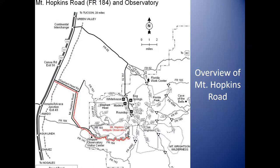And Hopkins Road can be really good. There are some lower elevation desert grassland areas that can be good for different sparrows in season, like Botteri's sparrow later in the summer. You take this road and then it stops here at the Whipple Observatory Visitor Center. We'll talk about that a little bit. And then it follows this mostly gravel road all the way up to the top where there's a gate.